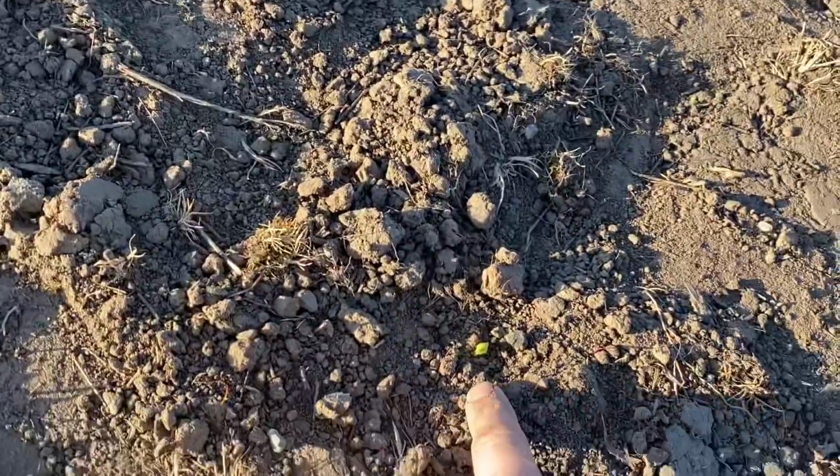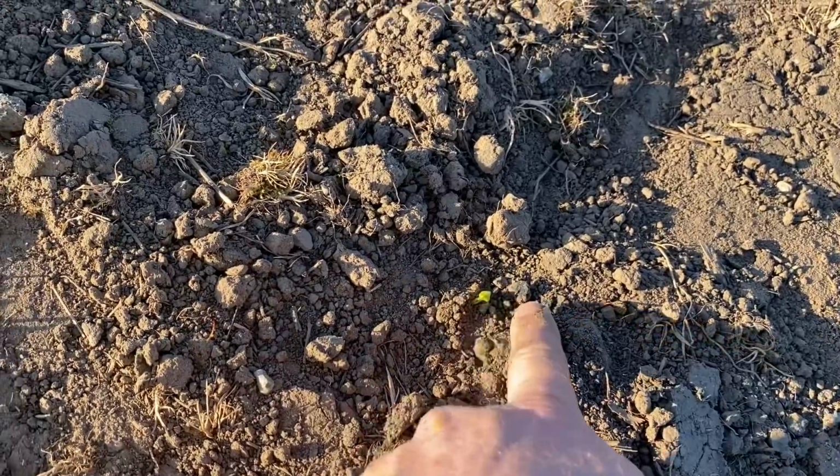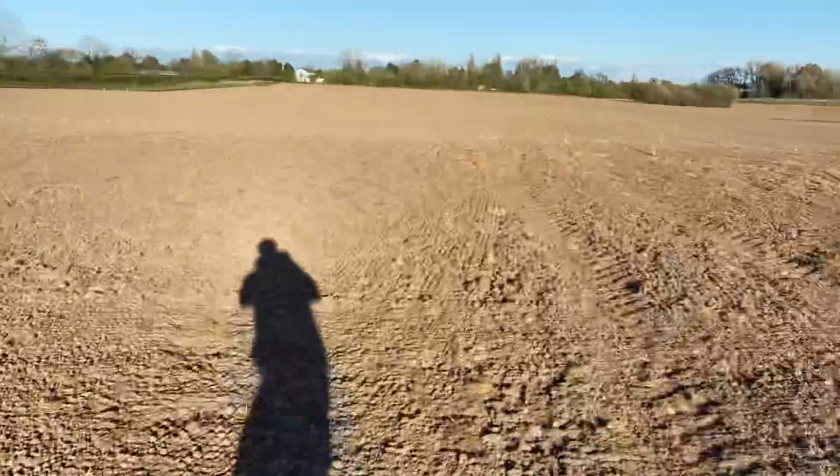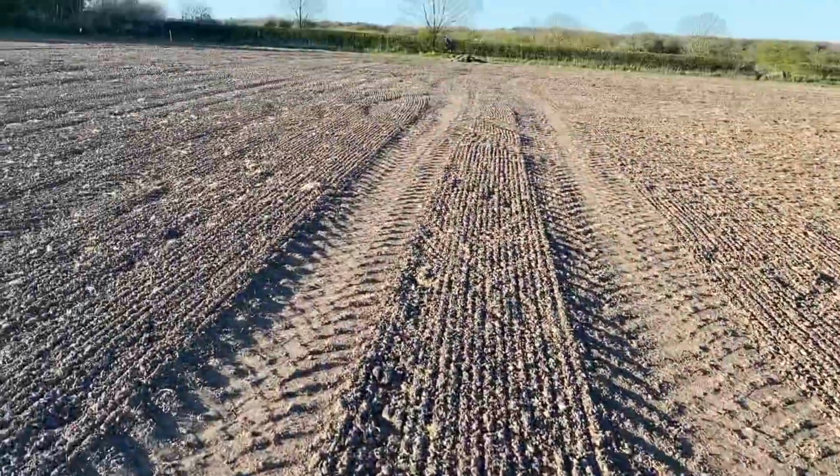Just walking back to the yard, I can see this one coming up here now. So they're probably not far off, to be fair. Might have just been in the bit where I dug there, they were quite deep.